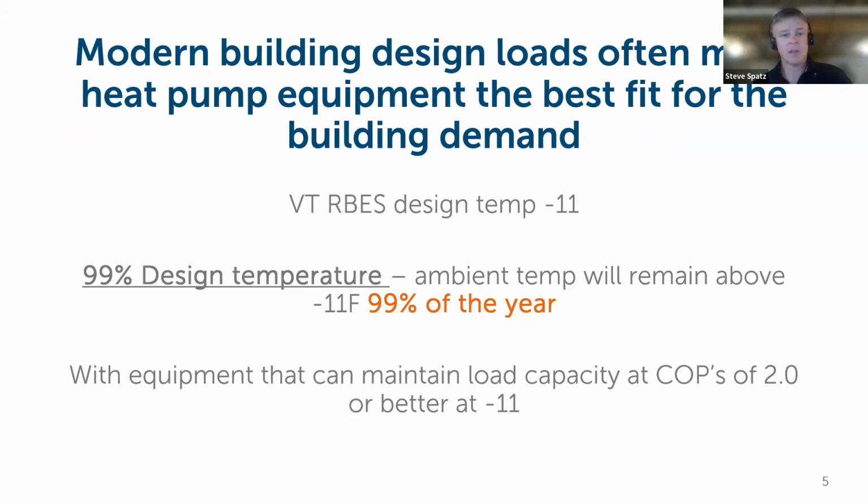But taking that into account, as I said a moment ago, where we're at with the performance of building envelopes is that there's a good match at this point for the load demand of the building for heating, for what the capacity of heat pumps will often be able to provide throughout the heating season.